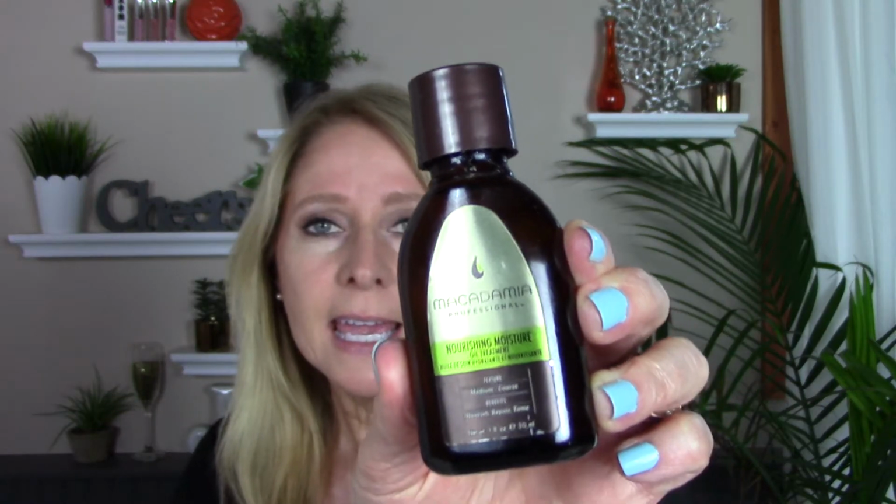So the one hair item I have to share is by Macadamia Professionals, and it is their Nourishing Moisture Oil. It's actually made for medium to coarse hair, and my hair is very fine, but it took me forever to go through this tiny little bottle. I would use the smallest little bit and just put it on my ends, and it worked well. But then I found the Kerastase Elixir oil and I preferred that much more. So I did finish this though. It was a really nice product.